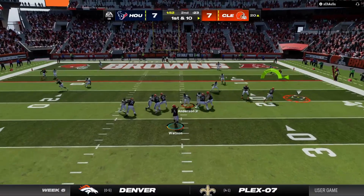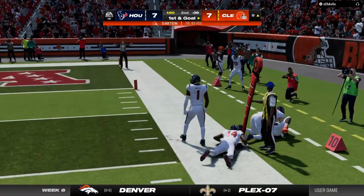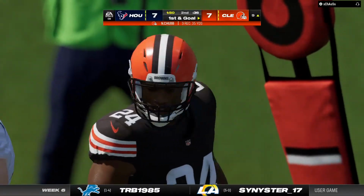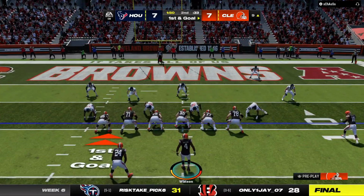Now a first down throw, Watson. Here's Chubb, back-to-back catches for him. And head out of bounds inside the 10, mark him down at the 9. Another catch for him there. This one good for 11, first down.